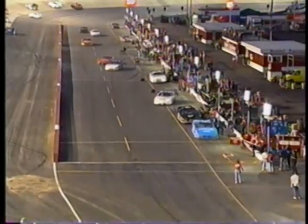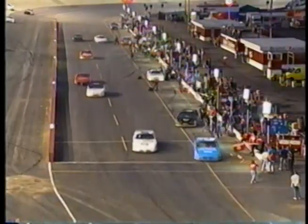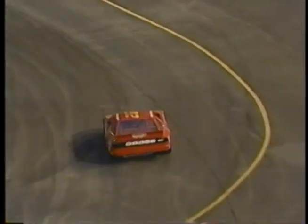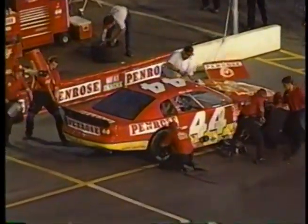And here comes a pace car. Folks, you got to go. Let her down. You got to go. Is he going to make it? And he's got a tire stuck in the front grill. He's pushing a tire down pit road, and the pace car is there, and he's trying to get rid of that tire. And he does get rid of the tire. But did he beat the pace car?